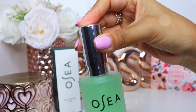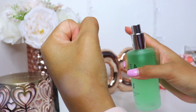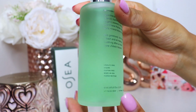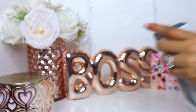Balance and soothe skin with the supercharged toning mist. OSEA's priority blend of nutrient-rich seaweed visibly evens your skin tone, while minerals work their magic. Cooling and refreshing, the aloe vera infused mist helps nourish sun-drenched skin. Microcloud mist is the ideal delivery system for plumping hydration.